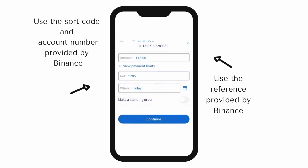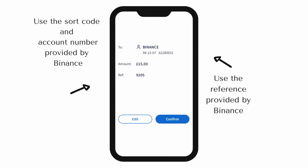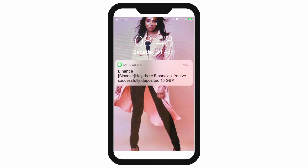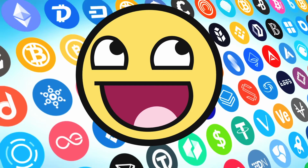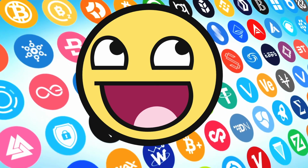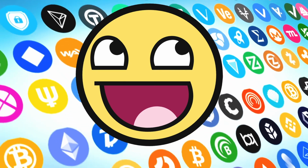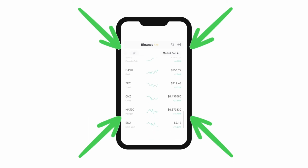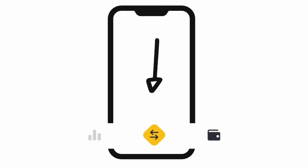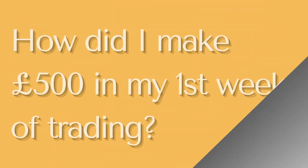Enter the details provided by Binance, including the reference. Once you have made the payment to Binance, you will get a text message to confirm that your deposit has been received, and you can also see the money in your wallet. Once the money is in your account, you are now ready to buy your first crypto. You can see all the coins available on your home page. Click the coin you want to buy, or you can tap the trading button and choose the buy option.